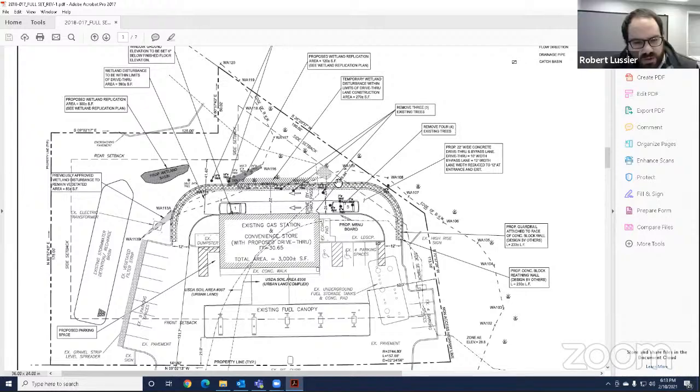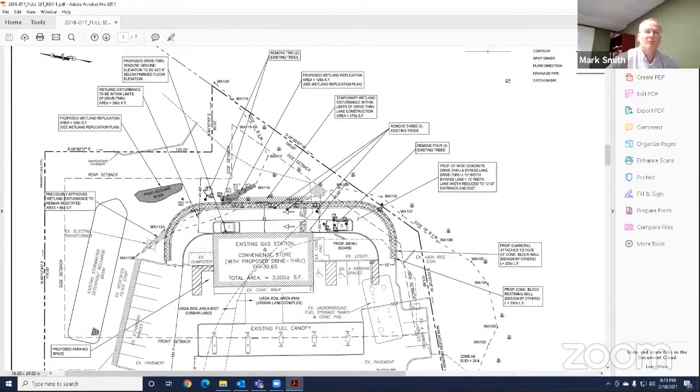Yeah, here's 4 here, and then 3 right along the edge of the proposed retaining wall, and then an additional 2 right over here. An 18-inch and a 15-inch tree. And also, Rob, why don't you indicate where we have that 390 square feet of wetlands, which would be disturbed by the drive-through construction?